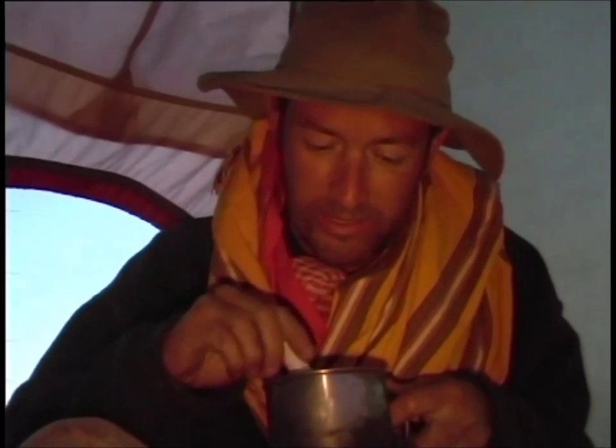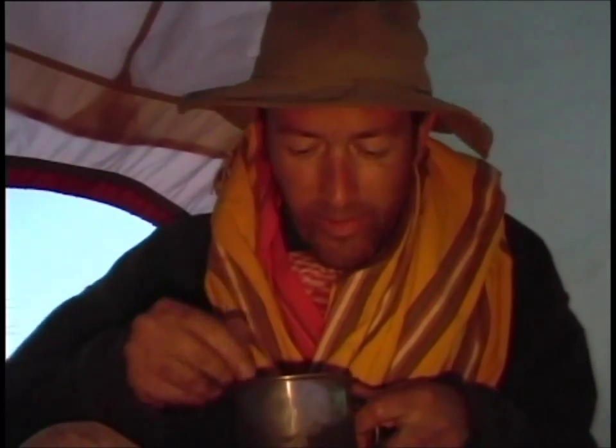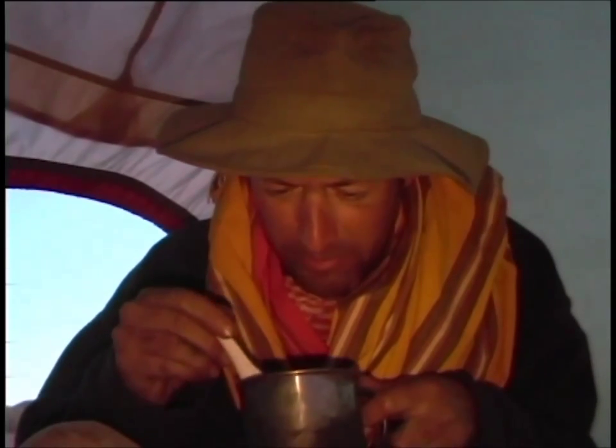God, it was so cold last night. I had a -40 sleeping bag. I'm in a tent. I'm wearing a fleece, my trousers, and I'm still freezing cold. What is this supposed to be? Don't look at it too hard.